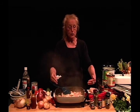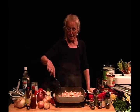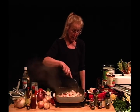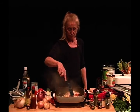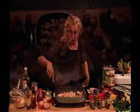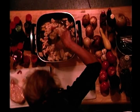And food is fuel. Food is fuel. It's not your entertainment. And we in this country and in the whole world have made food our entertainment. Food is our entertainment, and we have gotten totally obese because of food being our entertainment.